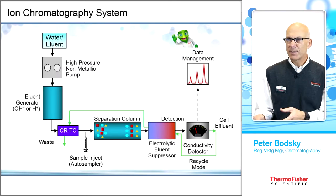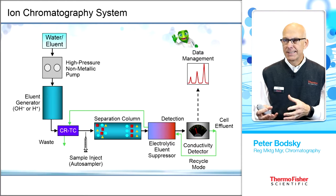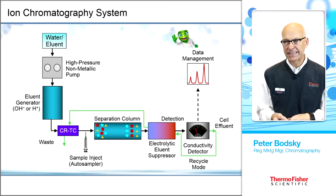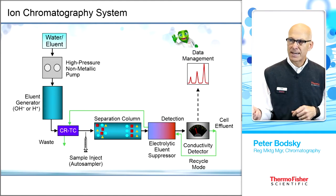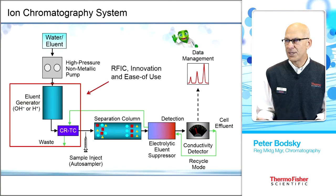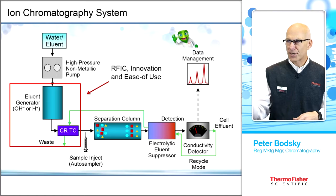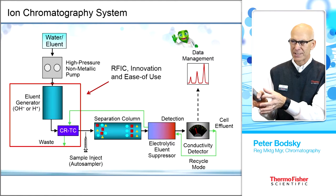Okay, let's shift gears a little bit and talk about what an ion chromatography system is and what it looks like. Most of you are familiar with this, but over the next few slides, I thought it would be instructive to show how this is all put together in the context of a 2D-IC system. If we look at an ion chromatography system in a single dimension format, you can see that it comprises water or a mobile phase going into the high pressure non-metallic pump. This then goes into our eluent generator, which brings a lot of ease and innovation to the table. And that then goes into the separation column, the suppressor, the detector, as well as the data management system. So this would technically be considered a one-dimensional system.